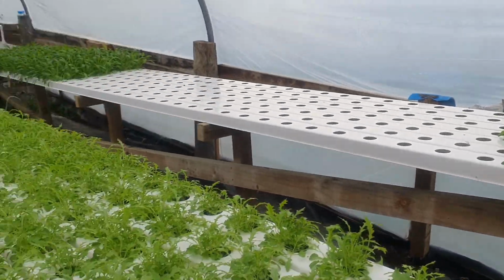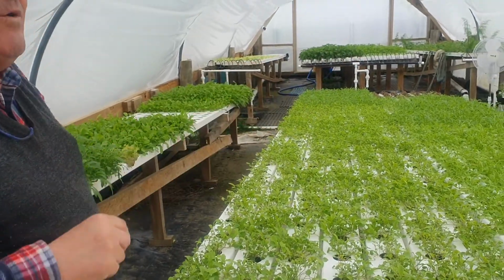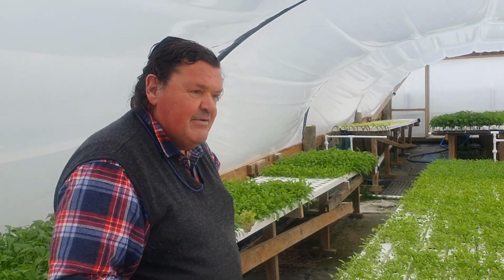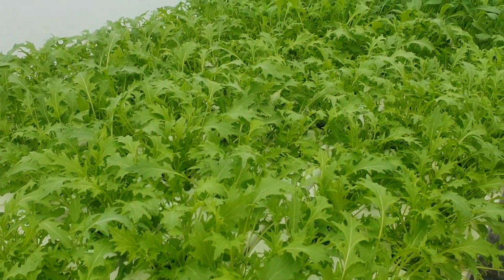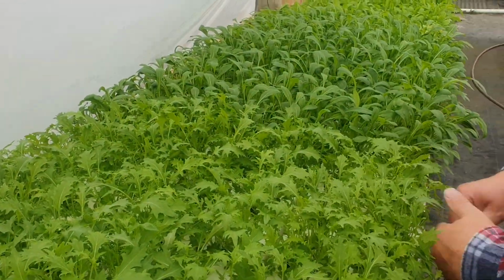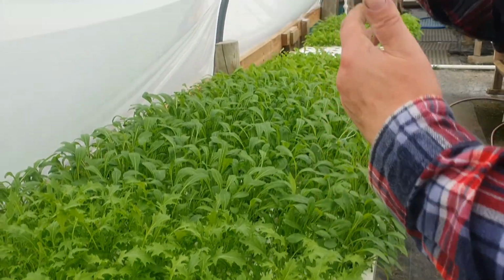Oh, so they're these, except grown up. They're about 4 weeks older than these ones here in the gully. It takes about 6 weeks from seed to finish. So it's not instant, is it? Not instant. This one is going to be picked next week. So these are your varieties there, and that's what they grow like.